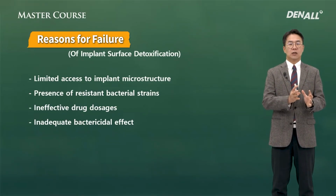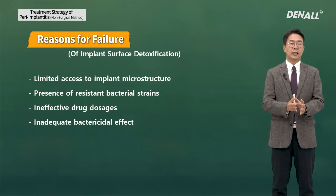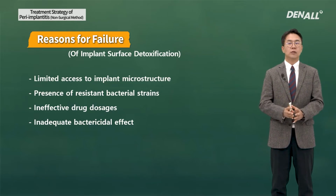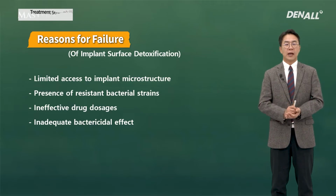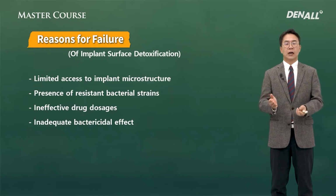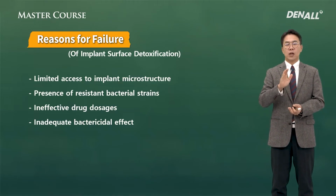Mechanical ways can be used for non-surgical treatment of peri-implantitis. There are many reasons for failure in these treatments. First is limitation in terms of access to implant microstructure. Because we don't open a flap and we're not able to see it directly, we use some tools or chemical materials to access it.